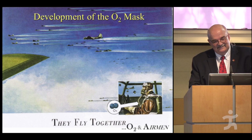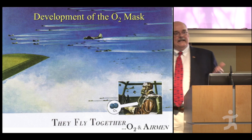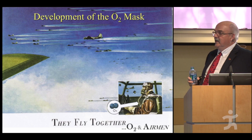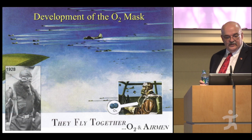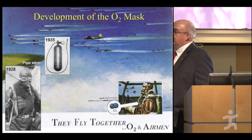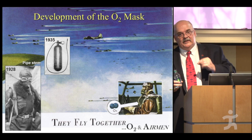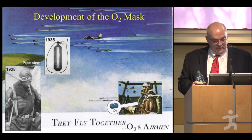Okay, so we should talk a bit about where the oxygen equipment came from, because we did not have it when World War II started in 1939. What we had was pretty much a holdover from the old days. You can see this guy had this little pipe stem that he would stick in his mouth, and as early as 1935, that's what we were still using. You'd stick it between your teeth and kind of smoke your oxygen when you're at altitude.